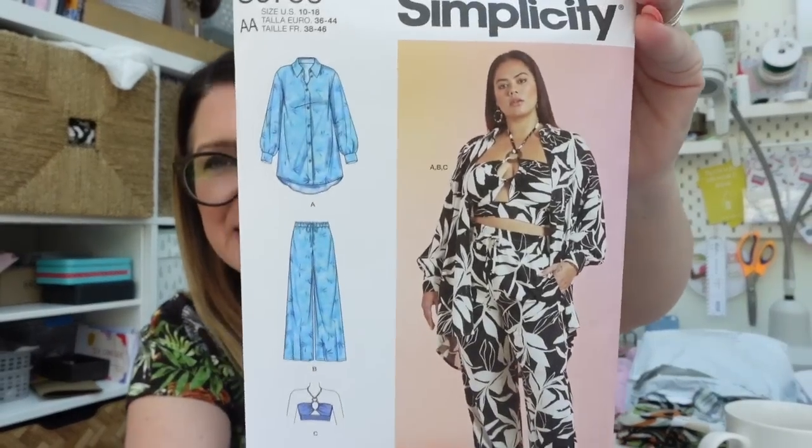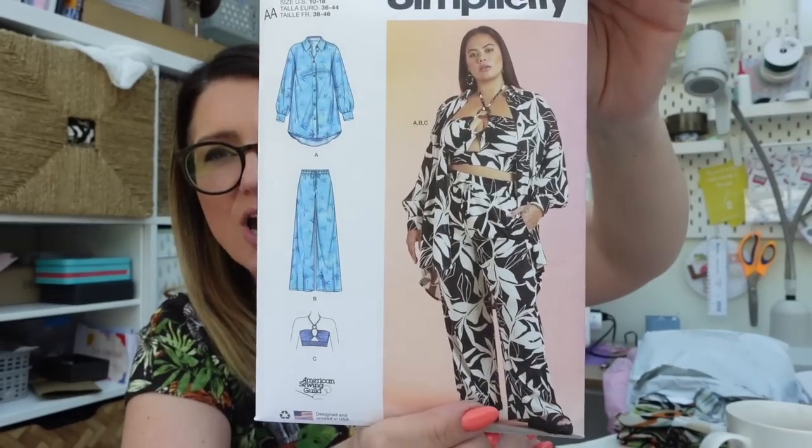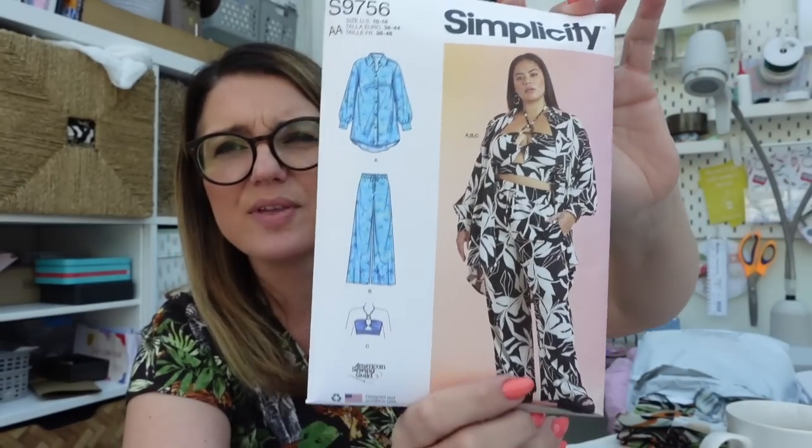And then the final pattern is the one that I told you I was buying, and I have bought it, and it is the Simplicity 9756 co-ord set, which I am just in love with and can't wait to make it.